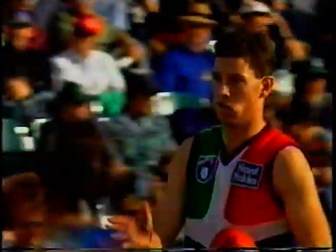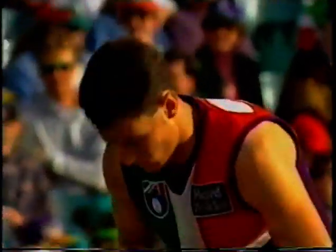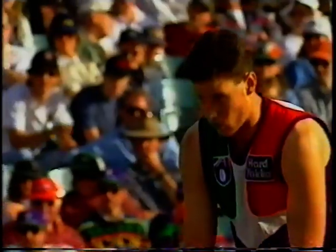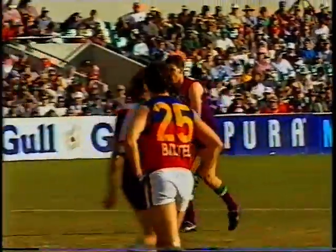All set up by Scott Chisholm, who took the breath out of his opponent with a sensational tackle back on centre wing. Isn't this great? And here's the long kick. Groom takes very good position here. Eyes on the ball all the way. Good clean grab. Chris Groom, pretty quiet in the stats. Funny old kick, just wobbled home.